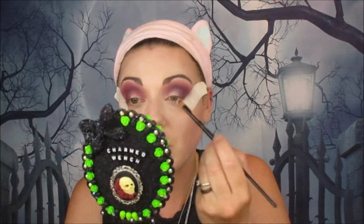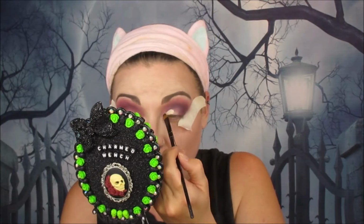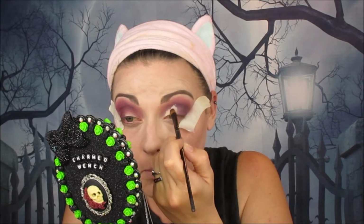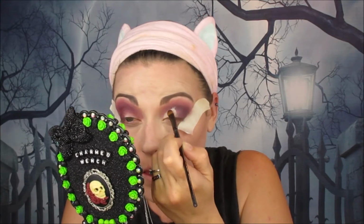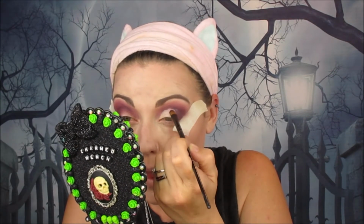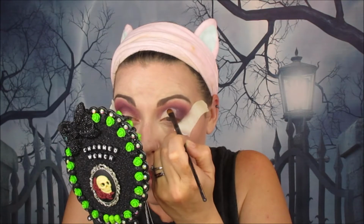And once you've done that, now you're going back into Conceal and Define. I know you can buy the special cut crease stuff by Revolution, but I just use the Conceal and Define because it's really good. That's all I can say. So not doing a full lid cut crease, just sort of a halfway one so that we can apply a nice clean base to apply the next colour.